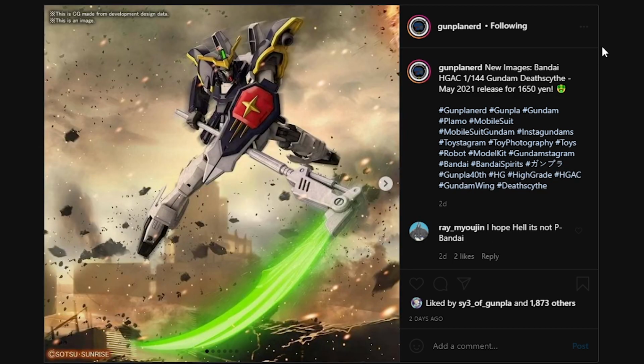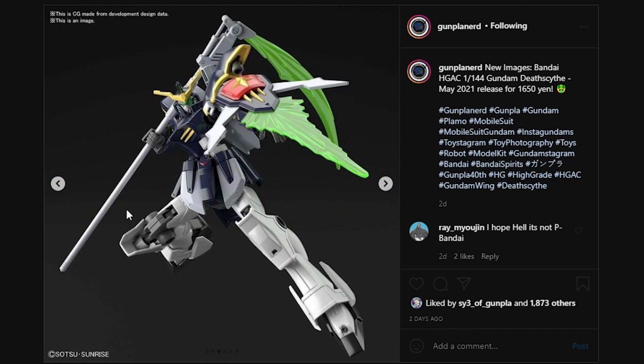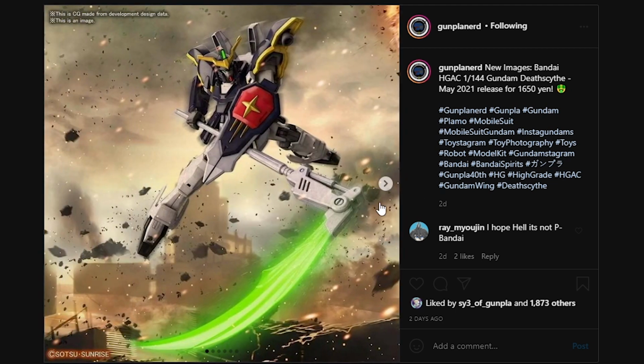Next up, here we have some more details. Like, this is what people are excited about from my previous video. Release info of the Death Scythe High Grade. It's going to be a May 2021 release for 1,650 yen. So, the Death Scythe is finally being added to the collection.